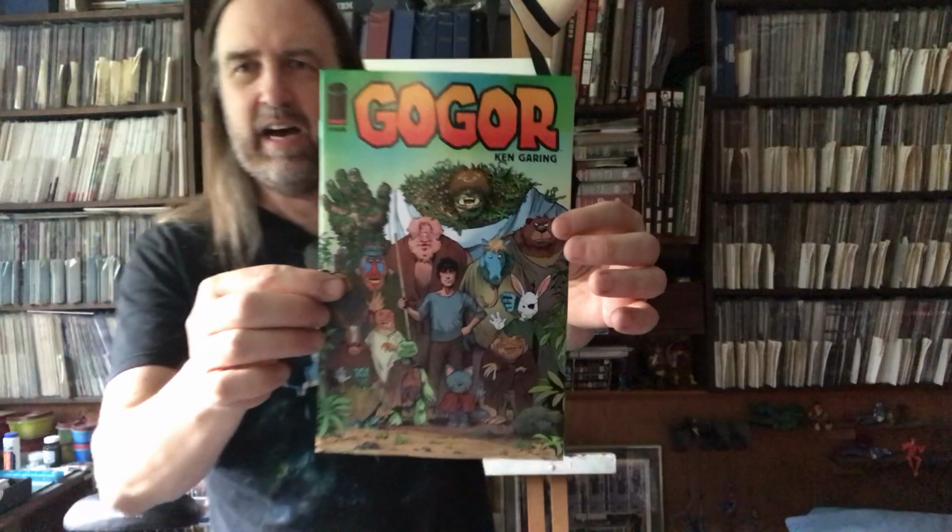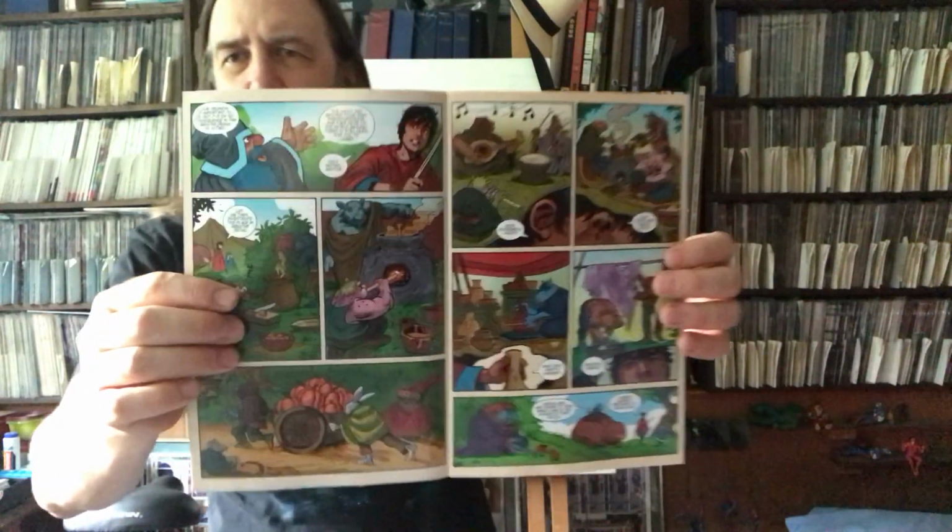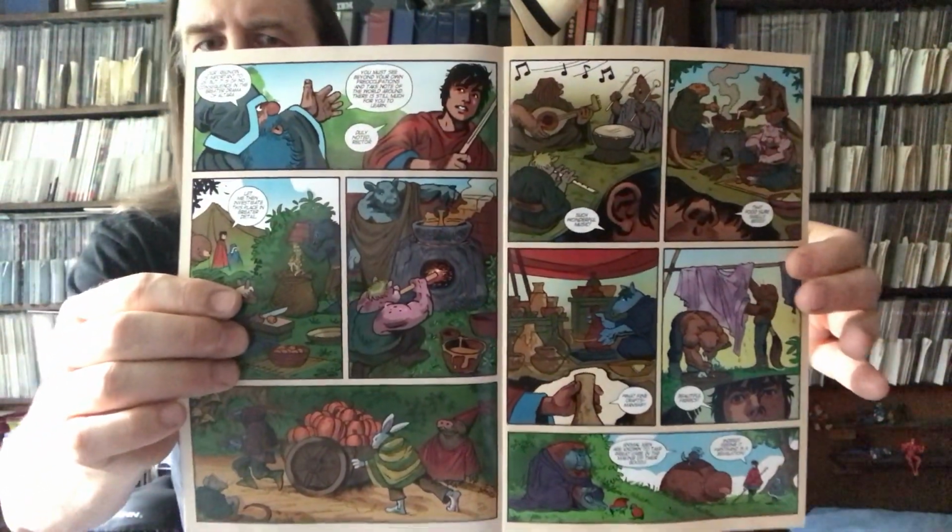Keith Garing. I've picked up his stuff in the past, his Planetoid series. This is a new one, really, really nice, lush art in this one. Sort of seems to be an all-ages type book. Fantasy. He's got ideas in his head for the first 10 issues or so, 2 story arcs. He hopes it can go longer than that, but he doesn't know.